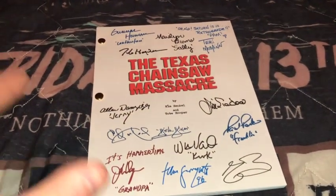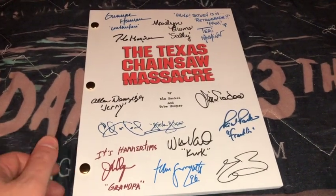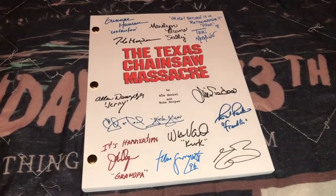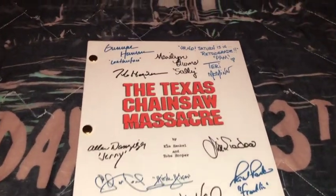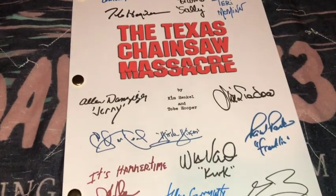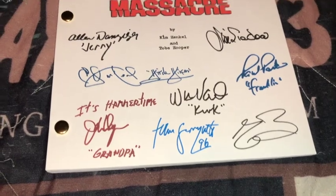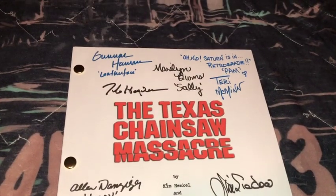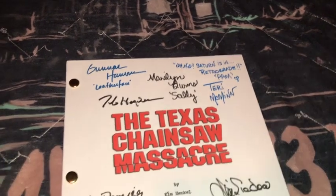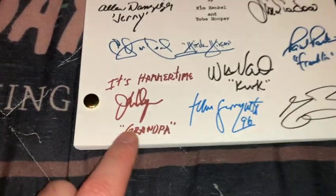All right, so I bought this from a seller on, I believe it was Etsy, if I remember. Basically what it is, it's a very, very nicely done photocopy of a script that was signed by just about anybody who had anything to do with the production of the 1974 TCM movie. So you got, it says, "It's Hammer Time, Grandpa."